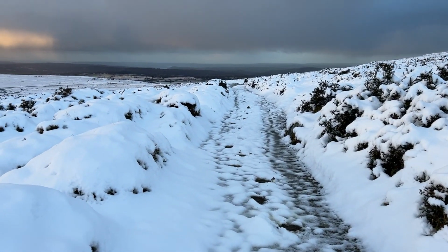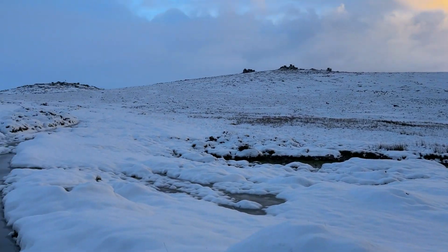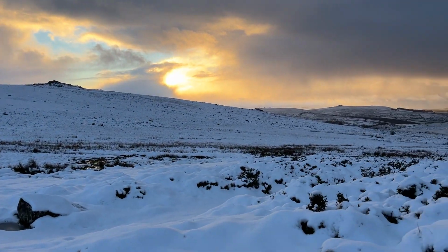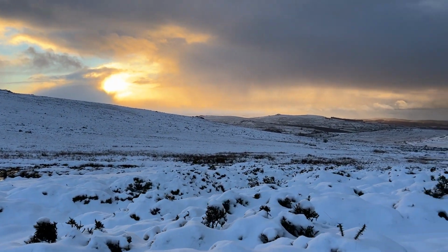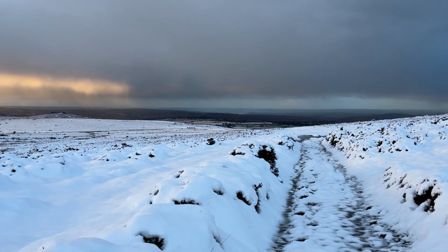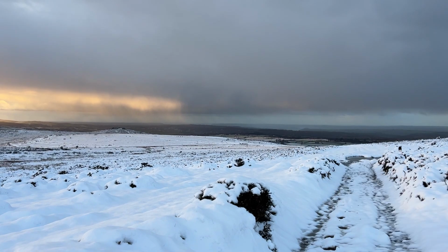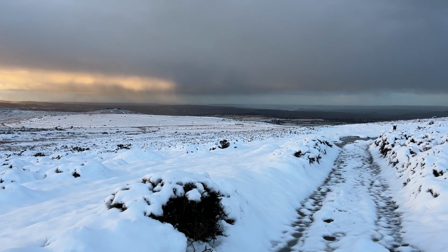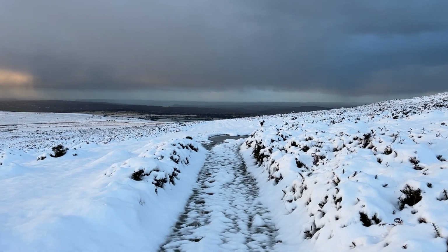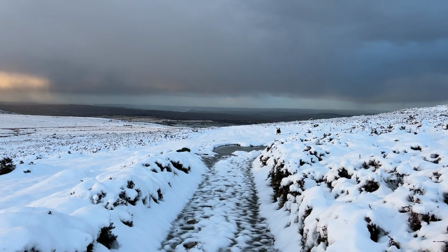Of course, people will normally probably combine Cox Tor with a visit to the stables and Roos Tor where the flag is. We don't have time today, but I am enjoying the dramatic sky over Dartmoor this morning. You can see the car park just down there, which is where we're going back to. So not the longest walk in the world, but worth the effort just to get out with it in these conditions, and a real treat to be the first people up there with nobody else breaking the snow in front of us.